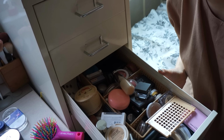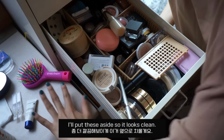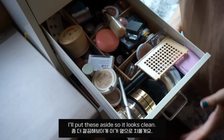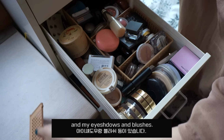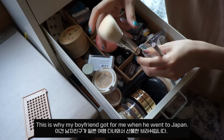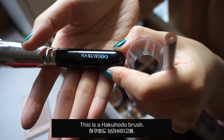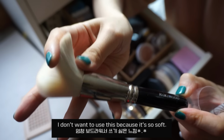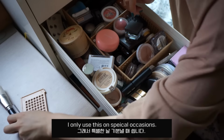And here, oh man. This is also very messy. And I'll kind of put them aside so it looks clean. So this is where I keep all my cushion products and my eyeshadows and my blushes. And this is a brush that my boyfriend got for me when he went to Japan. This is a Hakuhodo brush. I don't want to use this because it's so soft. So I only use it on special occasions.